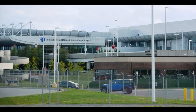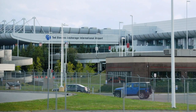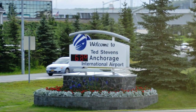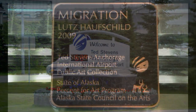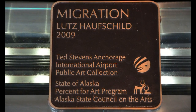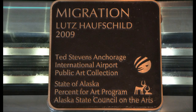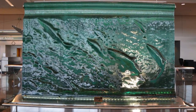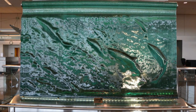Ted Stevens Anchorage International Airport is located 4 nautical miles southwest of downtown Anchorage. The airport is named in honor of Ted Stevens, the U.S. Senator from Alaska, serving from 1968 to 2009. The airport was built in 1951.